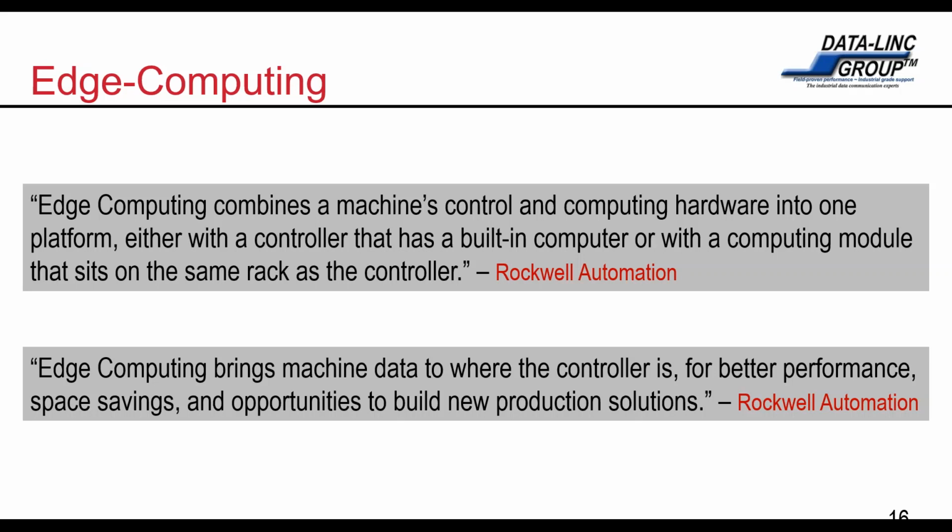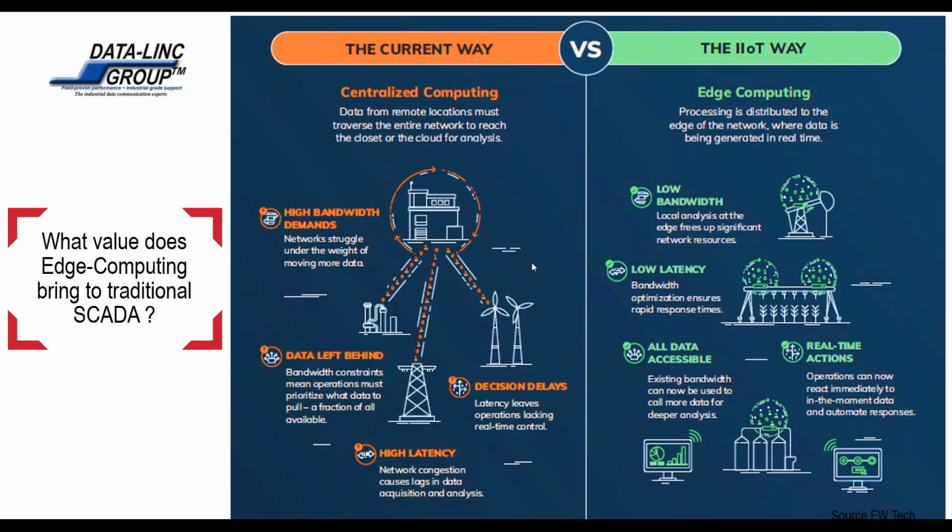So the Internet of Things depends on the data collected from sensors across multiple locations, and certain data processing tasks are best performed at the source rather than in the cloud. So I will give you a real-life example of what edge computing brings to a traditional kind of SCADA network.